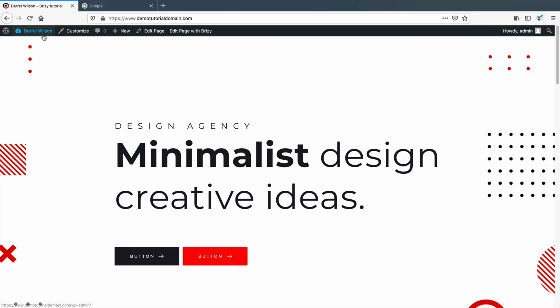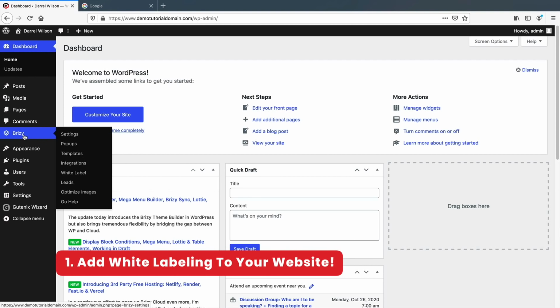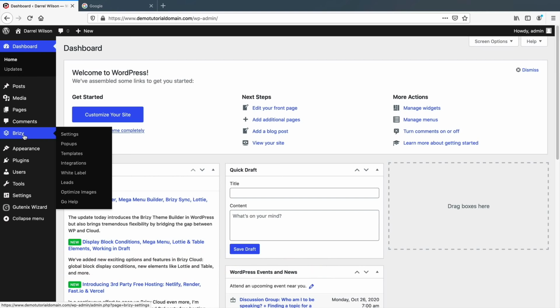Now, for those of you who don't know what white labeling is, it's generally a term used in the web design industry, and it basically hides what you're using from your client. So for example, we have this Brizy section. And the reason why you'd want to hide this is because maybe people don't know about Brizy, and maybe your clients are, oh, what's Brizy?